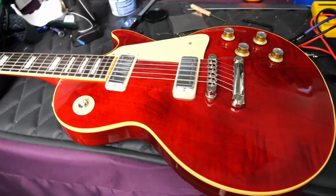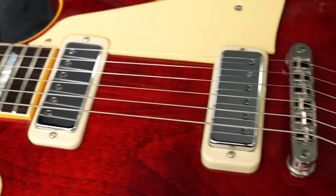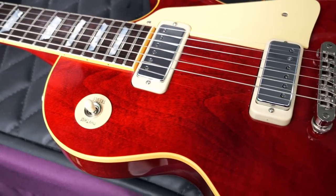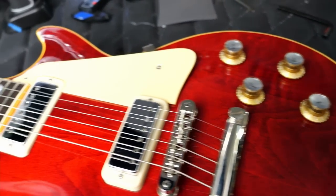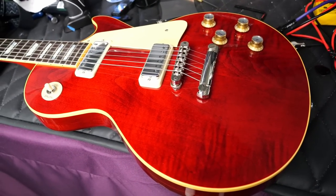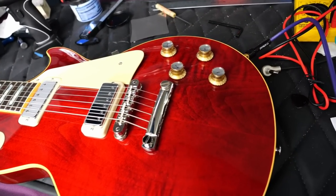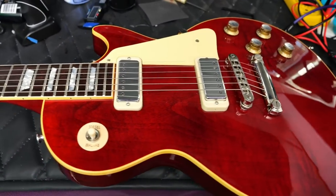Now don't worry, we're still going to get the readings on the pickups, but this is so bizarre. I was trying to do it earlier and I kept getting zero readings and it's like, that can't be right, it's a brand new guitar. There's no way that it doesn't work straight from the factory. But then I plug it in when I get it all put back together and it's like, no sound. So I'm looking in the back, everything's looking okay, looking at the output jack, everything looks all right there. So it's like, did I mess something up with the pickups?